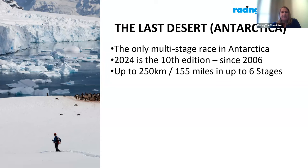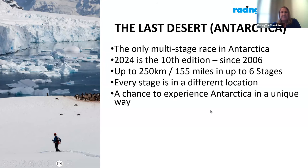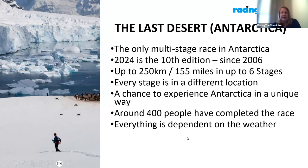It can be up to 250 kilometers, up to about 6 stages. Every stage is typically in a different location, and it really is a chance to experience Antarctica in a very unique way. Only about 400 people have ever completed the race, but everything about the Last Desert is dependent on the weather. So the first piece of advice I'd like to offer is prepare for the unexpected.